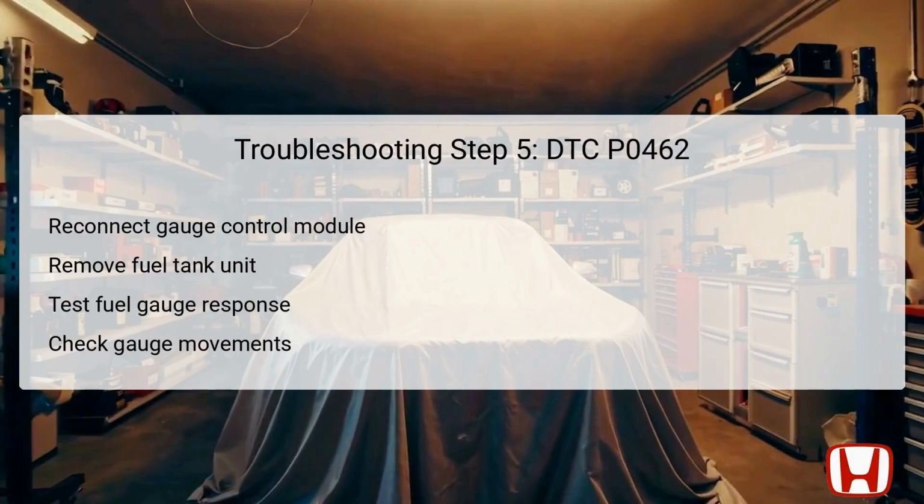The fifth step revolves around checking the gauge control module and leverages information from the prior steps to make sure the system operates correctly. Start by reconnecting the previously disconnected 32P gauge control module connector, ensuring all terminals align properly. You will then need to remove the fuel tank unit to facilitate testing of the gauge itself. Reattach the fuel tank unit's 4P connector while ensuring it is seated correctly. Turn the ignition switch to the on/2 position, which powers the systems and initiates the test.